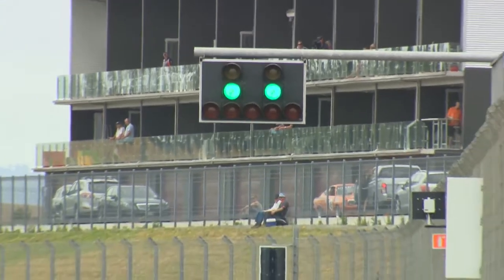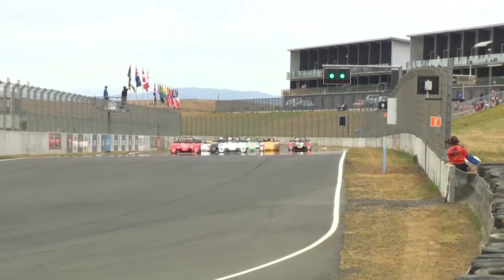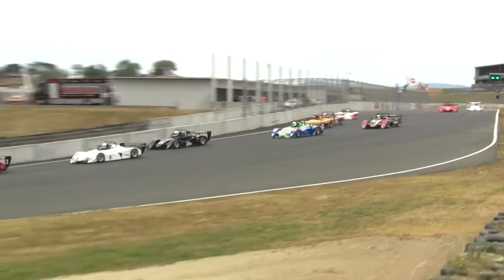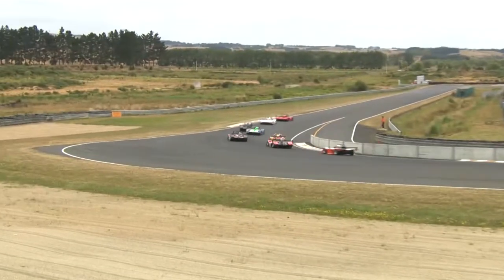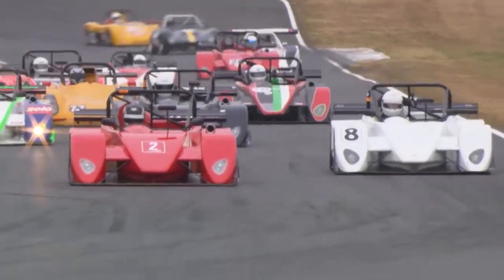So we get set to go again here at Hampton Downs. It is race number 17 for the sports cars of the overall program here for the IRC meeting, and once again normal status is resumed. Jeff Short goes out into the front, David Glasson holds on to second place, and then it would be car number 24, and that's Dean McCarroll through in 3rd.